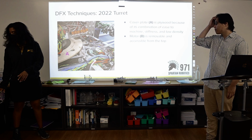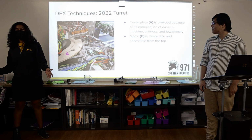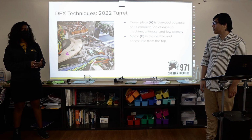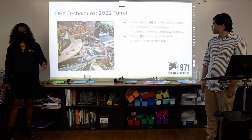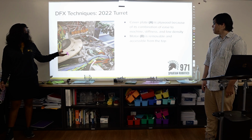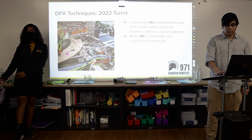All right, so this is the cover plate. We use wood on our robot, and we're proud of it. This is because it's a combination of being easy to machine, having the stiffness, and having low density. That's why we chose to use it here. It served its purpose and did that well. And as I mentioned earlier, this motor right here is removable from the top.